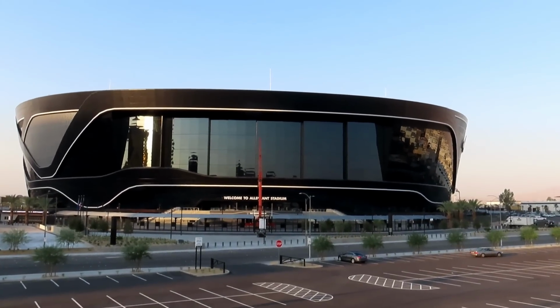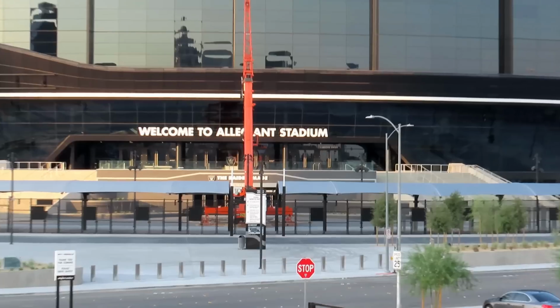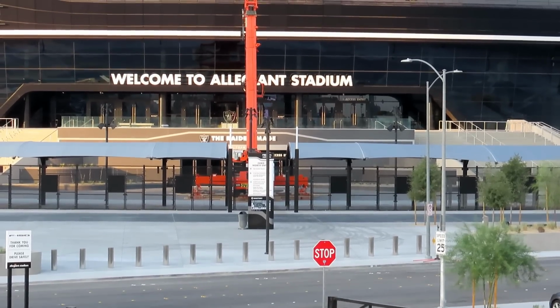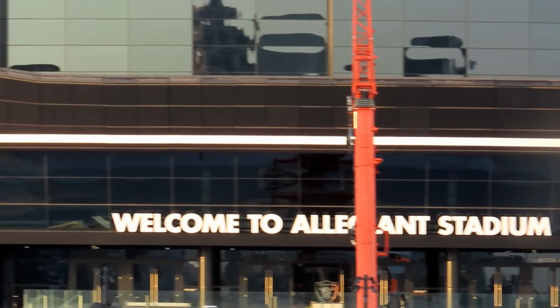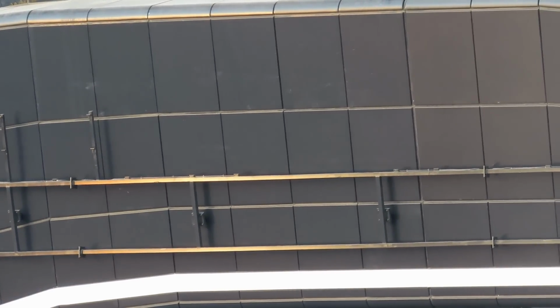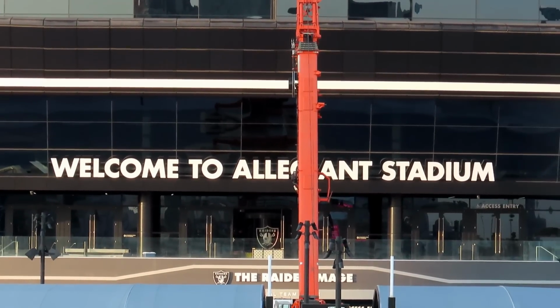Alright, right in the front entrance by the Raider Image store, you can see there's a crane parked inside there. I saw the crane in there yesterday, and I was thinking they would be using it to put the sign back up, the one that goes over here. You can see the brackets are still there, so I'm assuming the Allegiant Stadium sign will be coming back. I'm not 100% sure, but I would think it's going back. But this one, the way it's off-centered right in the middle here, I don't know what they're using it for. Even yesterday when I drove by, it was just sitting like that.